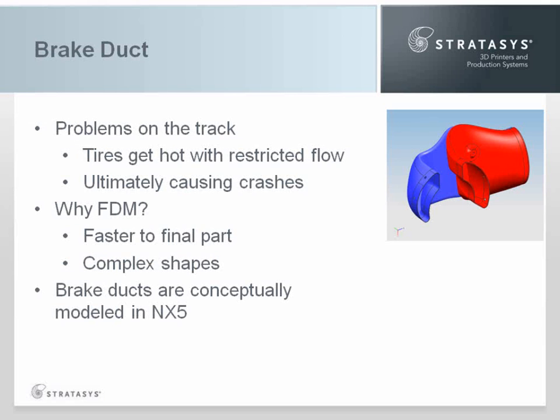So another study that we have are the brake ducts. And the brake ducts, they basically vent air coming in, and they duct that air to a specific spot on the tire or the wheel and on the brakes themselves. And the problem we were having at the time was that our tires were getting too hot, and when you're using your brakes too much, that heat can destroy your tire. You see it on a lot of weekends, so it happened to us one time, and we needed to solve that problem very quickly to get it to the track the next week.